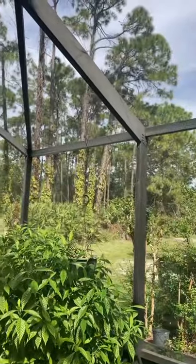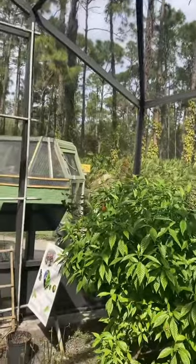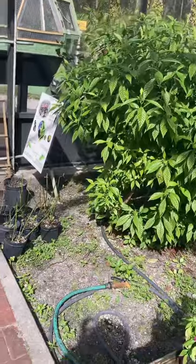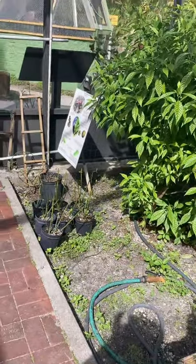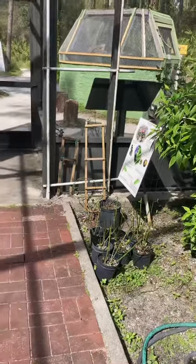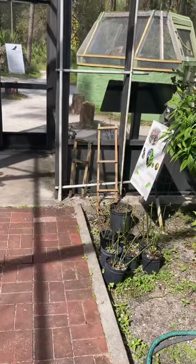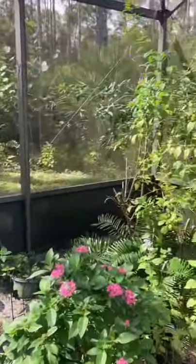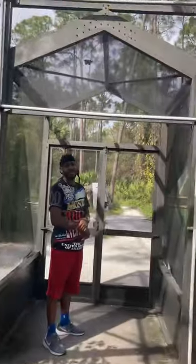All right, guys, we're in the butterfly garden. There we go. I'm trying to get one. I got butterflies on my wall in the house. I love butterflies and what they stand for. It's one up there over your head.